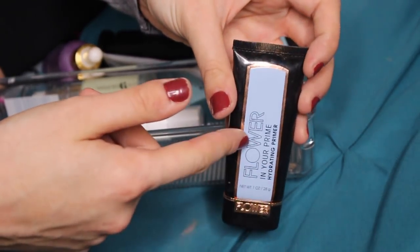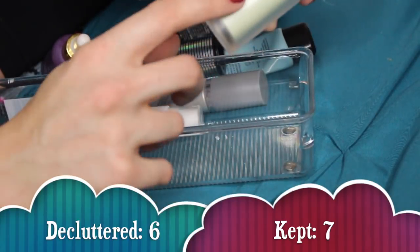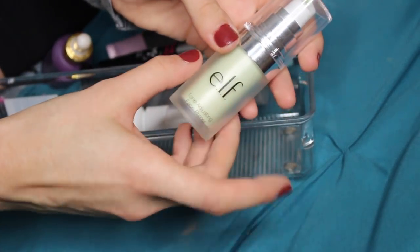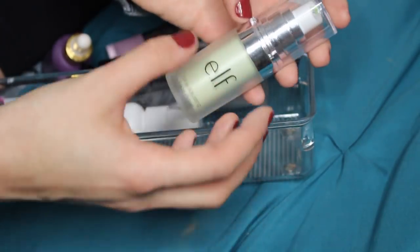Defo keeping my Flower Beauty Hydrating Primer. Love that. My e.l.f. Tone Adjusting Face Primer. This is new to me, and I've really been liking it. I find that it actually really evens out my redness a bit, and I'm gonna keep it.